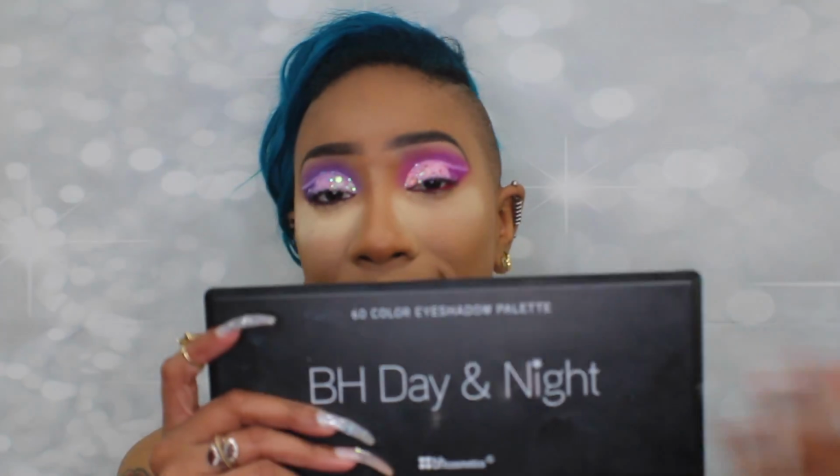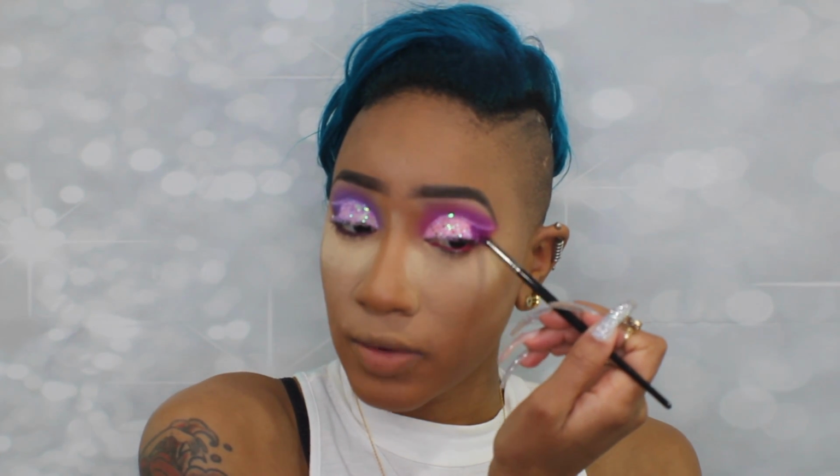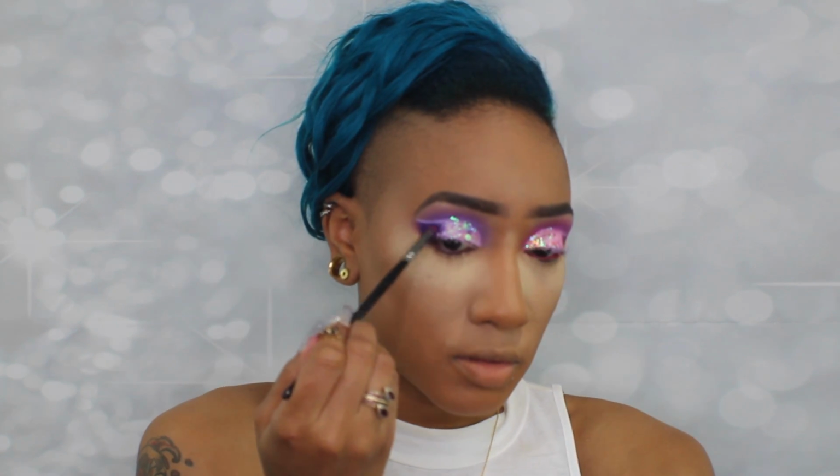All right, so there's banana powder down for any fallout. Before I go into the waterline, I'm actually just gonna go back in with my BH Day and Night palette with my Morphe E36. I'm gonna go right back into the purple and then the pink, just so I can touch up the outer corner for both eyes. So first, I'm gonna go in with the pink first, just because it'll be easier to clean off the brush after. Okay, and then the purple. So just a little bit, just to really blend that together.